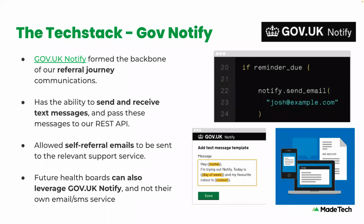So on to gov.notify next. gov.notify formed the backbone of our referral journey communications. For those less familiar, gov.notify is a service provided by the government, which allows you to send various communication methods through your own service. And we had two major use cases.